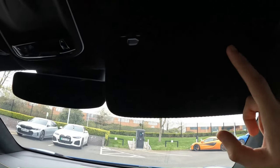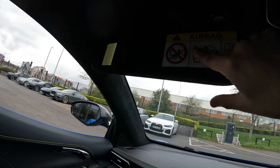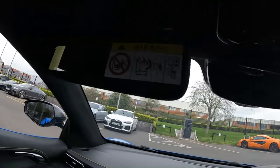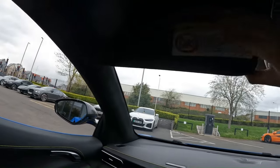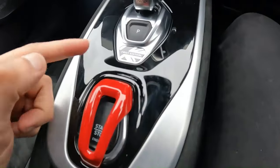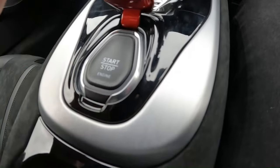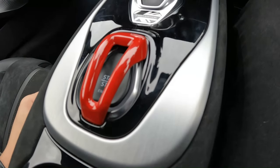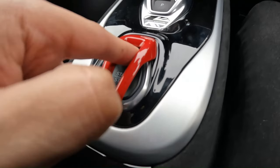The driver does not get a vanity mirror, but the passenger one does. So, to mitigate that, you can just order a left-hand drive passenger sun visor and fit it onto here. And you also get lights for the vanity mirror. Being a first edition, you get this first edition emblem here, and the start-stop button has a cover, just like a Lamborghini, and also have a cutout in case you don't want to lift it up.